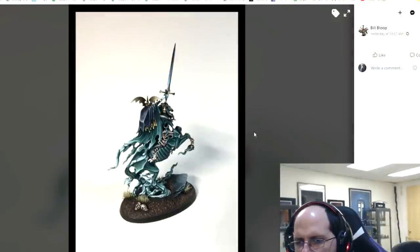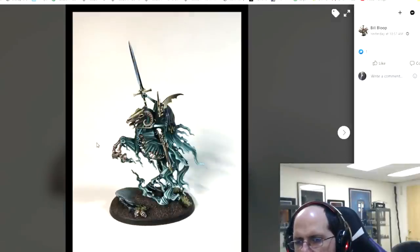From the back, I think the answer is clearly no, because I have so much more of this cloak showing, the dark cloak, that it's not as bothersome. From the front, it's a little bit more difficult to see because there's less of that dark color exposed.